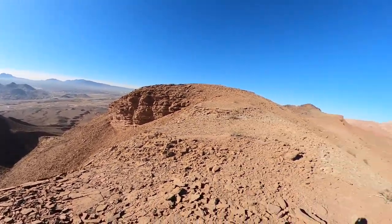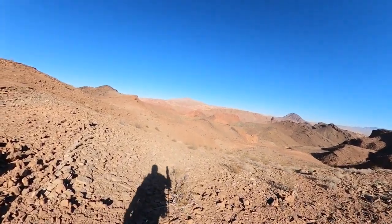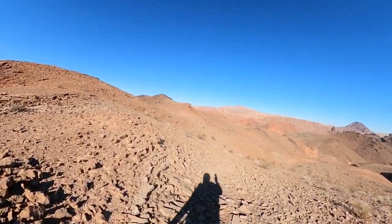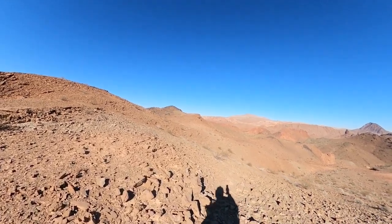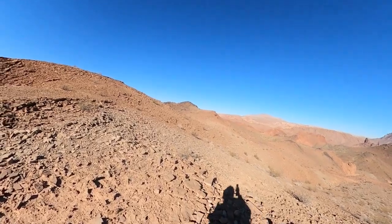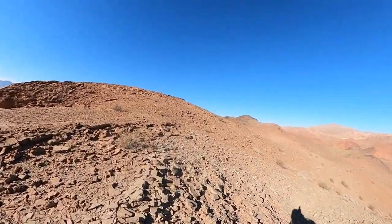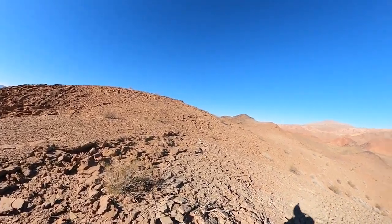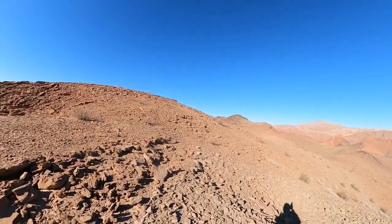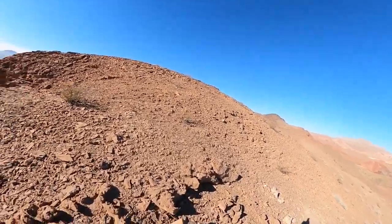Love this place. Completely sterile. Some rare creosote bushes. Nothing else. Creosote are very well adapted to such a place. No competition with other plants.